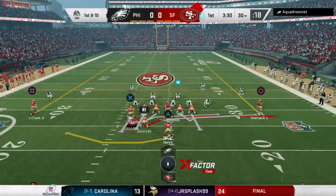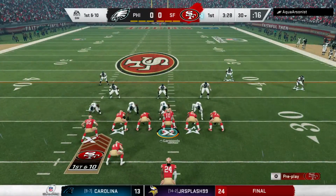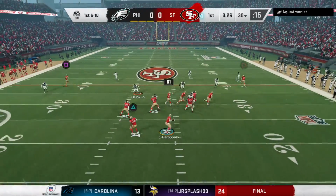Well, and you talked to me a lot about opening drives, how key those are to set the tone. You kept the drive alive. 3rd down conversion here is big.